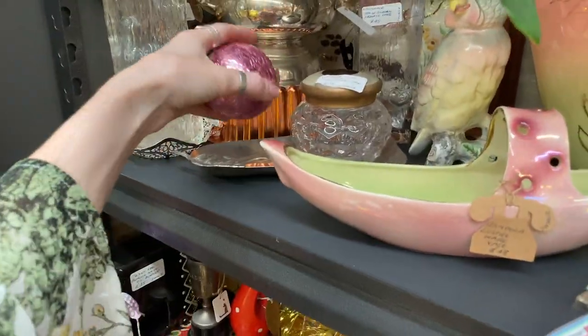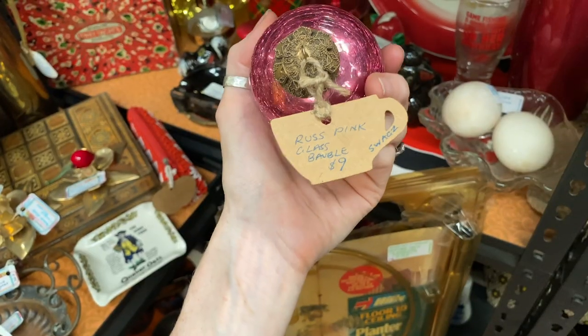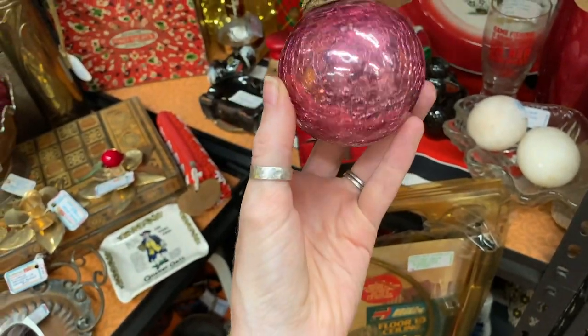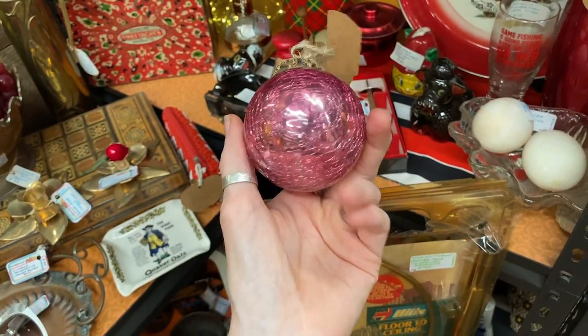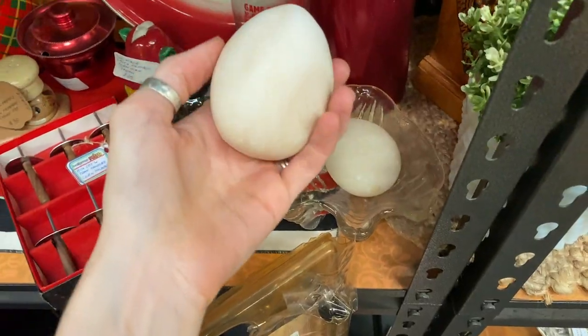Oh, that's cool. Oh my God, it's so heavy. What? I just knocked something over. It was only a shoe. Rust pink glass bauble. Swags. That is really cool. Oh, I like it, but also there's only one. Tempting. Oh, what are they? Stone eggs. Oh, these are heavy too.